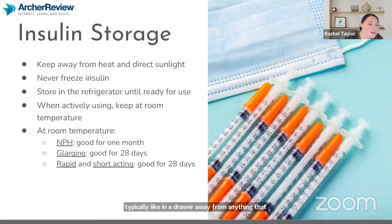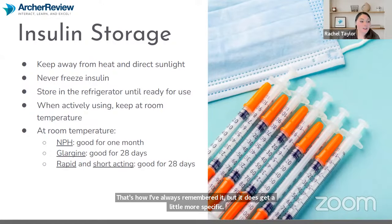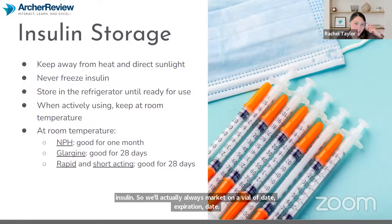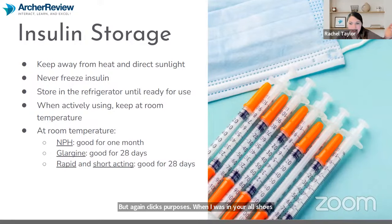Now, I have always just remembered at room temp 30 days. That's how I've always remembered it, but it does get a little more specific. So for nursing purposes, like on the floor, Glargine is 28, rapid and short acting are 28. Only NPH is actually that full month. Now, why does that matter? We also can't give expired insulin. So we'll actually always mark the vial with the open date and expiration date. But again, for NCLEX purposes, when I was in your shoes, I just remembered the 28 days or the 30 days, and you'll probably get a question on that correct.